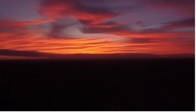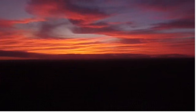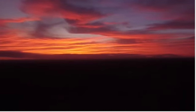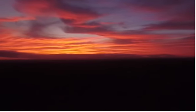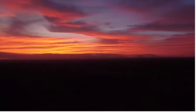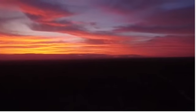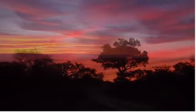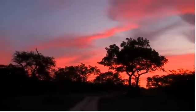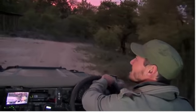More colourful view. I think we can all certainly agree that the addition of the drone and the perspective it's given us has just been awesome. Really fantastic to see this, fantastic to see it from this perspective. Very good. Sunset Safari. Very apt name for it tonight.